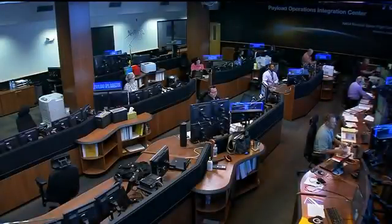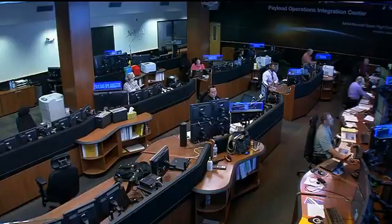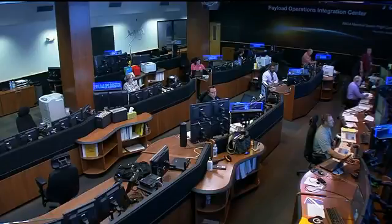The Payload Operations Integration Center at the Marshall Space Flight Center in Huntsville, Alabama, is the heartbeat for space station research operations, and it is where Lori Meggs is this morning with a report on the start of Expedition 40 science. Well, there's plenty to keep this control center buzzing 24/7, and one of the men responsible for making sure that everyone is doing his or her job to make sure that research is conducted is Mike Schell.